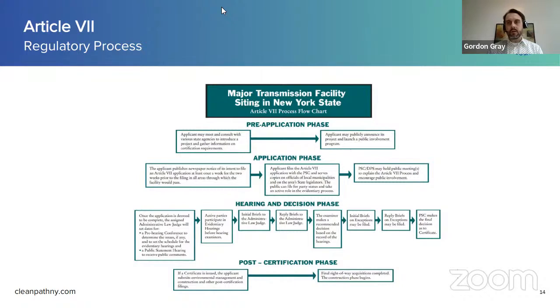Article 7 is the omnibus permitting process that the state administers for all major electric transmission facilities, including Clean Path. They break it down into four phases. We're in the first phase, the pre-application phase. There are two main activities that occur at this point in the process. First, we're meeting with city, local municipal agencies, state agencies, and federal agencies to conduct early consultation, to help inform our development of the application and the studies that we're conducting that go into it.